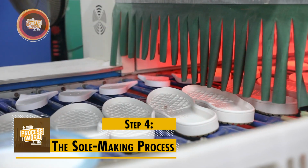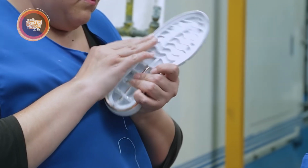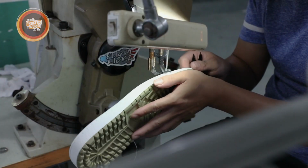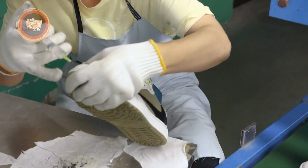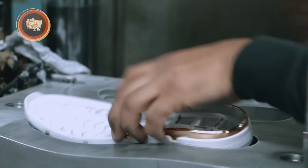Let's all agree, the sole is the foundation of every Nike shoe, and creating it is where science meets precision engineering. These soles are famous for their advanced features like revolutionary air technology, which uses pressurized air pockets to deliver unmatched cushioning and shock absorption. The tech ain't that simple though.